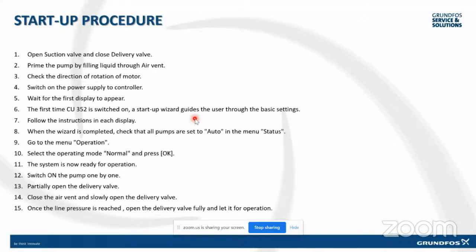And that is where I say that when you have a complete skid mounted system and the entire system is coming as a single point of responsibility, all this information and the commissioning part is taken care of. So once you have commissioned and you have followed the process, the system is now ready for operation and you can switch on the pump one by one and partially open the delivery valve.